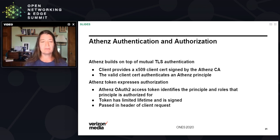Before I go into TLS delegation, though, let me say a few more words about how Athens implements authentication and authorization. As I said earlier, Athens builds on top of mutual TLS authentication. So the client provides an X509 Athens client cert that's signed by our Athens CA. And inside the cert, one of the common names identifies the Athens principal or the Athens user. Then later requests over that connection will include an Athens token in the header of the client request. That Athens token is an OAuth2 token. It defines the principal and the roles that that principal is authorized for. So based on that token, the server can verify that the request that principal is making is allowed based on the rules. The token itself has a limited lifetime and it's signed.